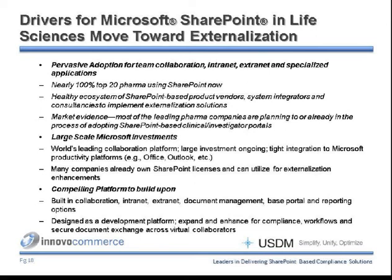There's pervasive adoption for team collaboration, intranet, extranet, and specialized applications. For example, nearly 100% of the top 20 pharma are using it now, and that may be 100% now. There's a very healthy ecosystem of SharePoint-based product vendors, system integrators, and consultancies to implement externalization solutions. So you have this pervasive platform. Everybody's used to it, which means if pharma company A is collaborating with pharma company B with a SharePoint-based application, more than likely the knowledge workers collaborating externally are very familiar with SharePoint already, and the learning curve is much less. Even if there are different products built on SharePoint, the look and feel, the navigation, and the underlying logic are very similar because it's the same underlying technology. So it's very important that the learning curve is less.